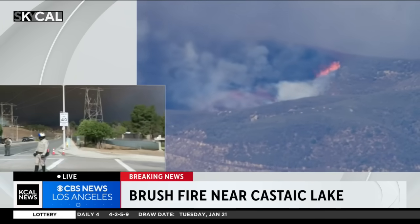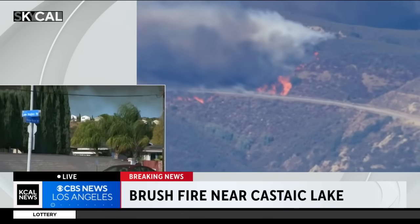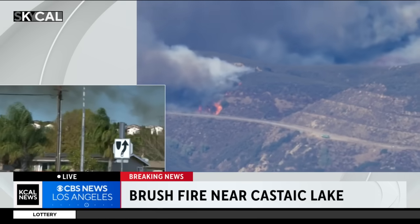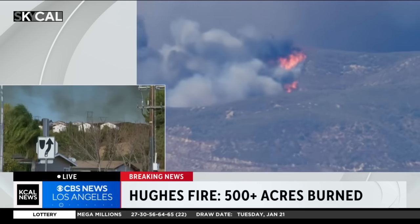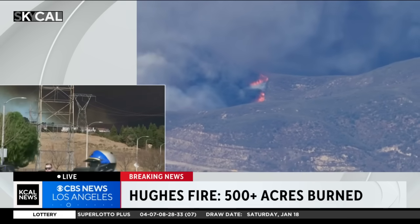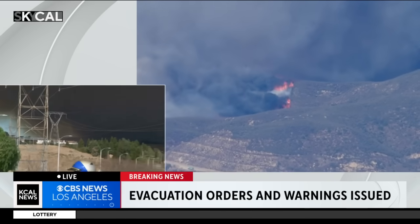So that's where the concern is, and that's where those evacuation orders are set right now. If you live in those areas of Castaic Lake, Green Hill, Hasley Canyon, Hillcrest, Paradise Ranch, Ridge, Romero, and Sloan Canyon, you are under an evacuation order. You should be preparing to leave and go as quickly as possible, because we know how quickly, we've seen this in the past couple of weeks, these fires can go, especially when the winds kick up like this. Other areas are under an evacuation warning right now, and you should be prepared to go as well.